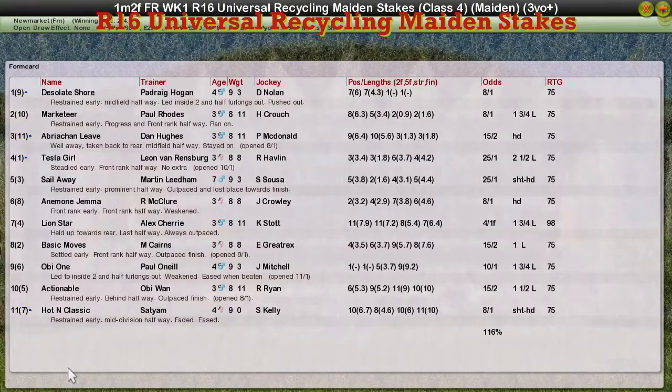And it is indeed. So Desolate Shore then for Padraig Hogan, the winner. Marketeer for Paul Rhodes second. Brycon Leaf for Dan Hughes third. Tesla Girl for Leon Van Rensburg was fourth. And Sail Away was fifth.